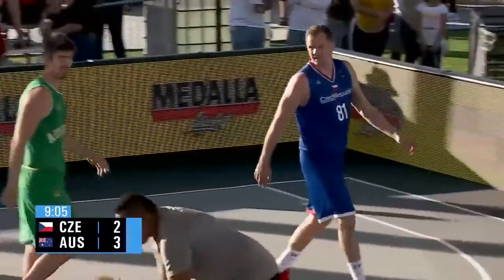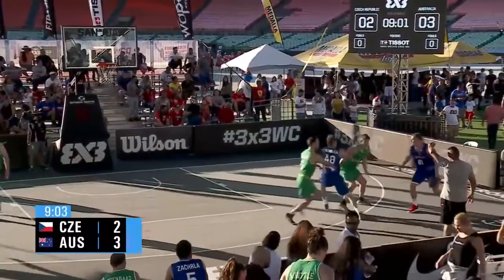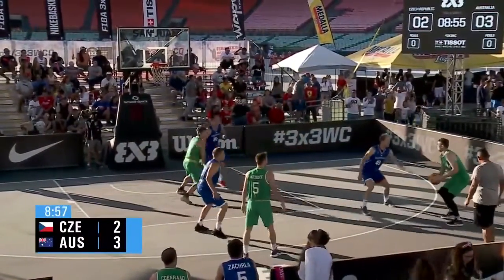Conrad, kind of a newbie to this 3x3 game, making his debut with the national team. He did represent Australia at the FIBA Basketball World Cup qualifiers in 2019. That's 5-on-5 though. This is 3x3. This is our world. Now it's his world.